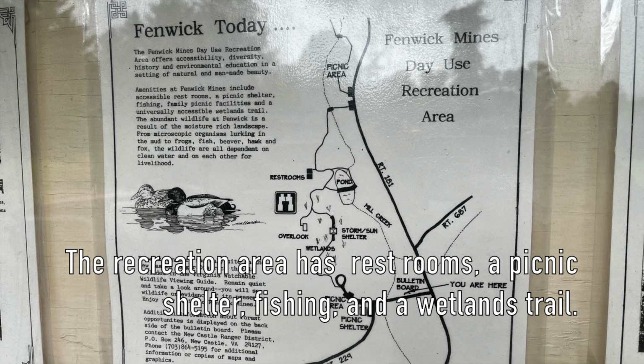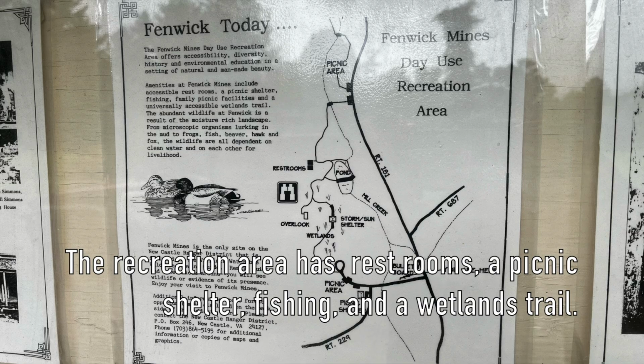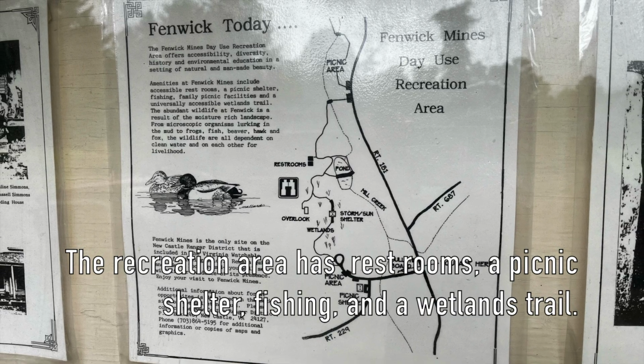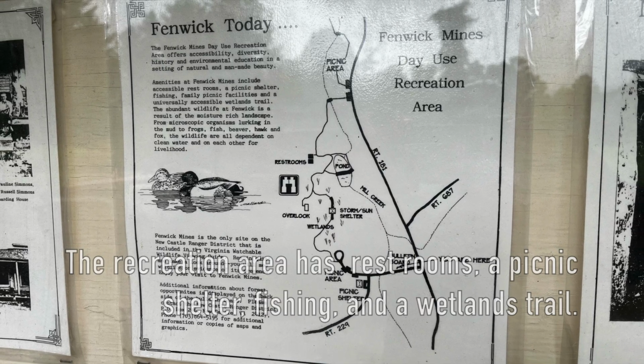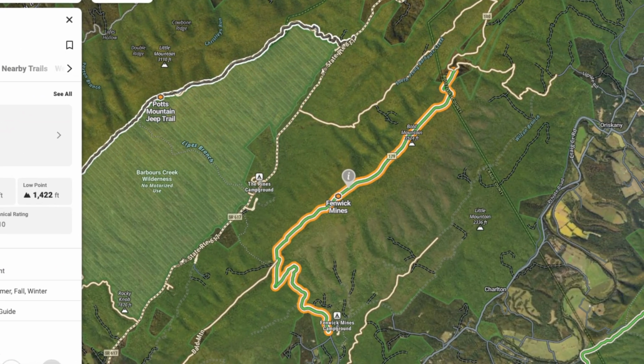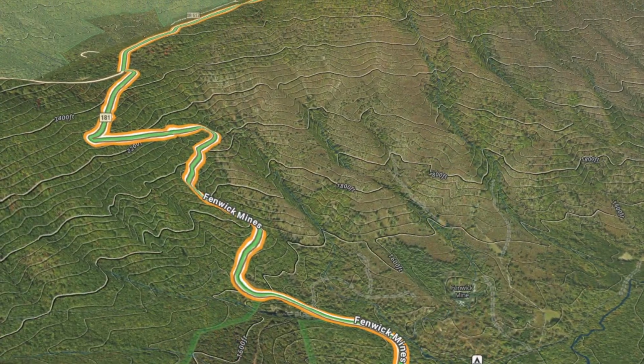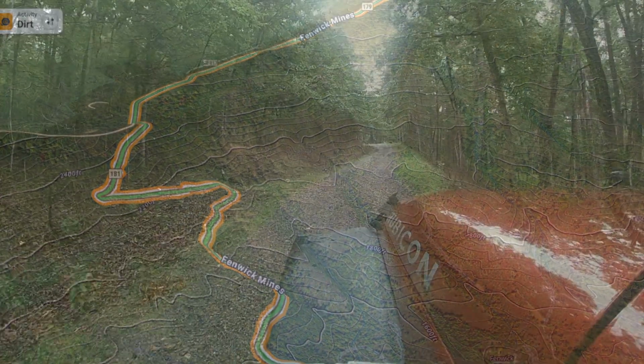It has about 2,000 feet of elevation gain on the trail, and it is still raining a little bit, so this should be a fun ride. It is a 3 out of 10 on Onyx Off-Road where we found it, so possibly a little bit harder than Patterson Creek, but we will see. Let's go for a ride.